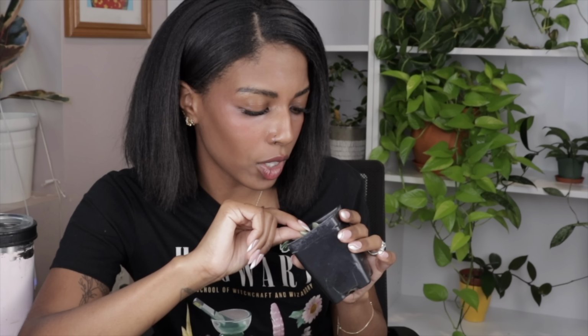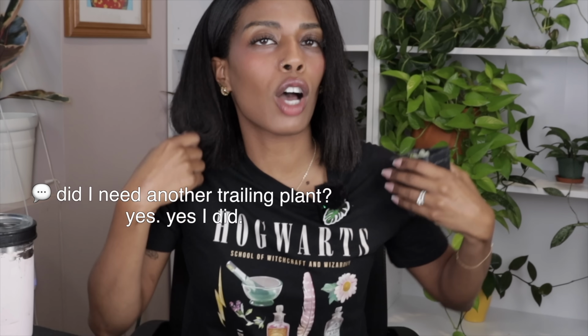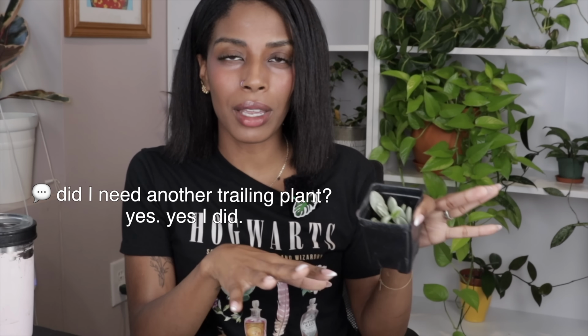I kind of want to put this one in a shallow dish and just let it trail out and spill out as if I took off a bunch of pearls and left them in my little trinket dish, and it's just organically flowing. I don't know how fast this grows or anything about its speed of growth, but I think that would be super cute.